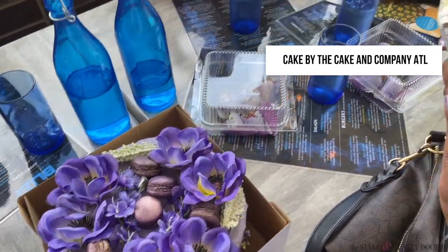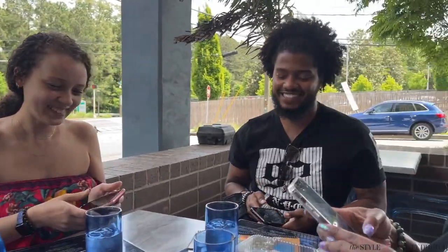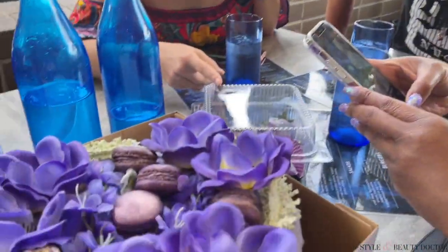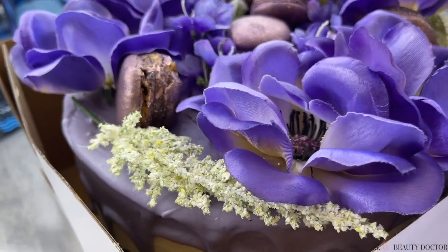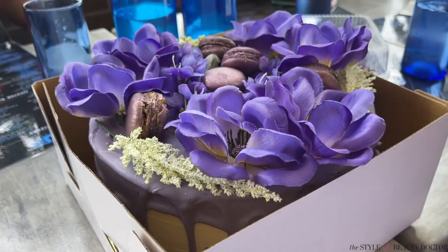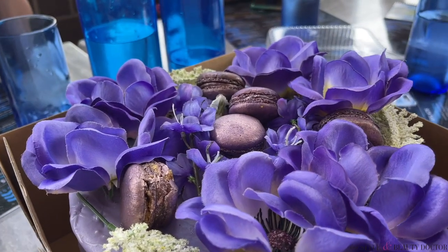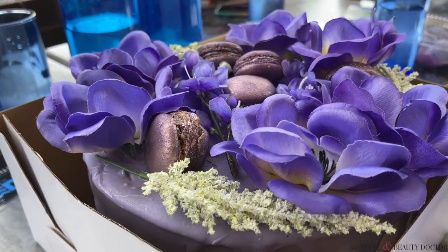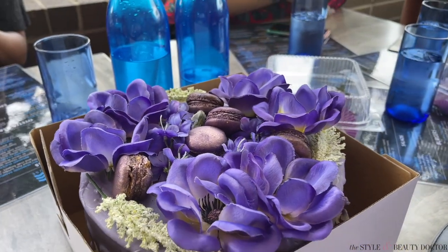OMG. Look at everyone with their phones. They're like, wow, I've never seen a cake like that. Me neither. Look at it. Look at the architecture of that cake. Look at the creativity, the artistry. Wow, did she make the macarons by hand? I believe she does. Wow. The only thing that's not edible on there are the flowers.